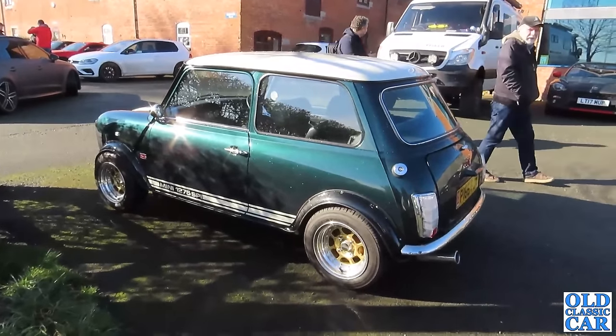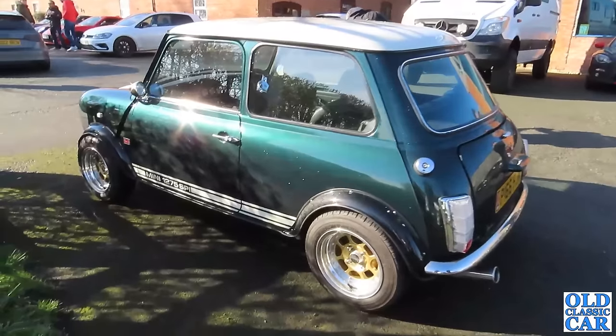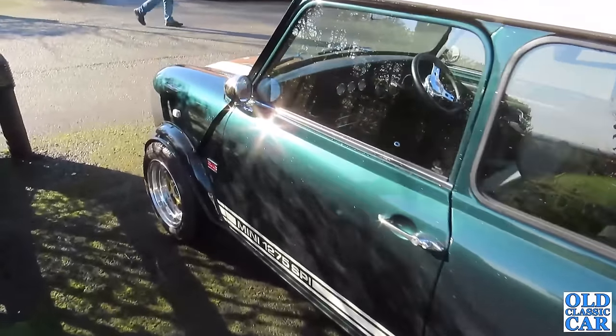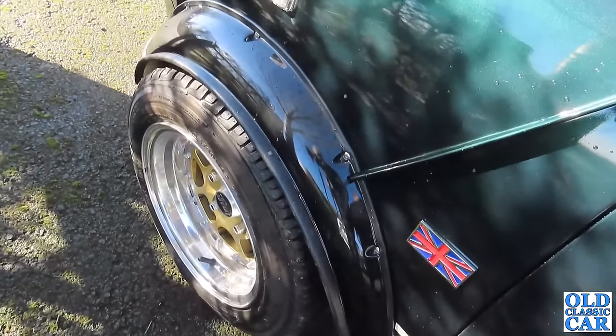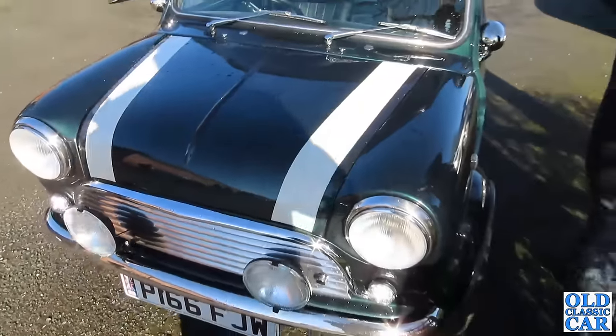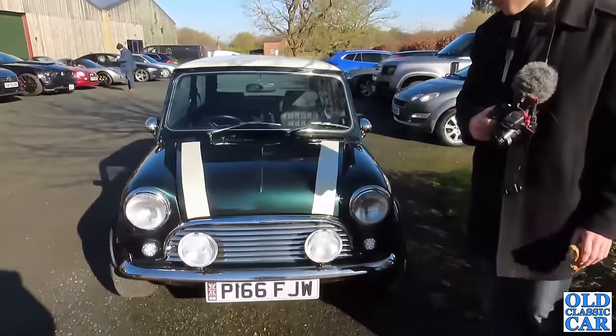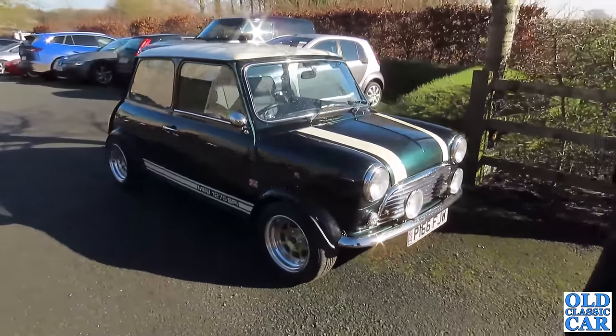That stag over there is the one I saw when I was on my bus. Oh, you saw that one driving past, didn't you, that stag? Yeah. High top in the room. Oh, what a super little Mini. Not sure we've seen this one before, have we? Don't think so. Yeah, that's great, isn't it?